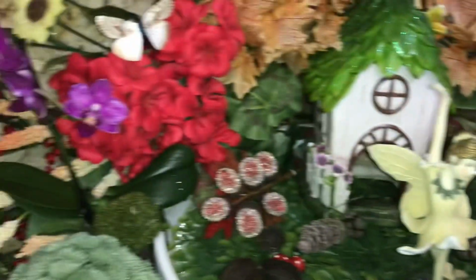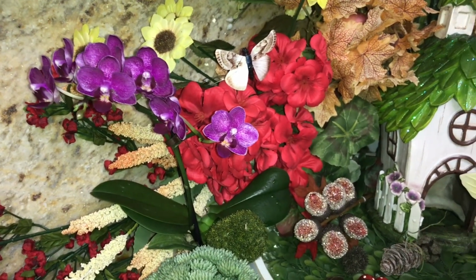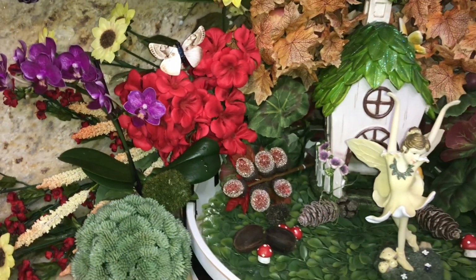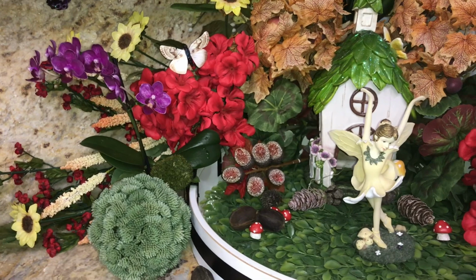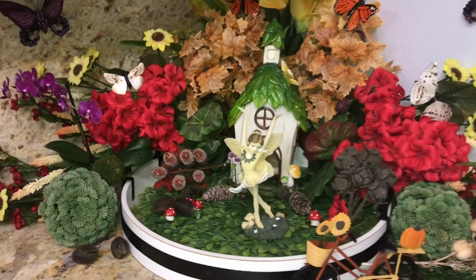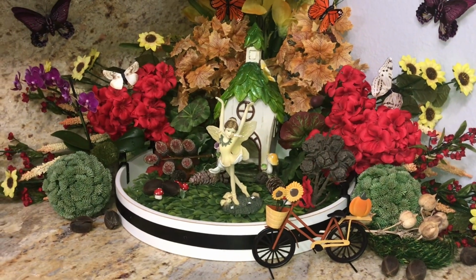Now, this little orchid is not new either. It's from my windowsill. And I thought I'd put something live in here because, you know, Grandma always likes to put something alive in her fairy gardens in the house. I don't always just want everything to be silk flowers. So, what do you think?